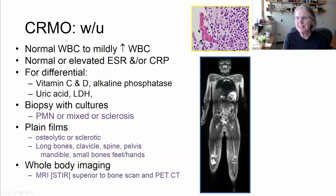And they're kind of difficult to see on whole body MRI. So I think our radiologists have to start looking a little closer at the lungs to see if there's any sign of these nodules, and then to get a CT scan for those where there is suspicion. So what do you do to work these kids up?